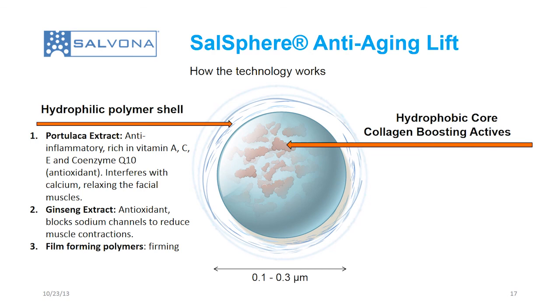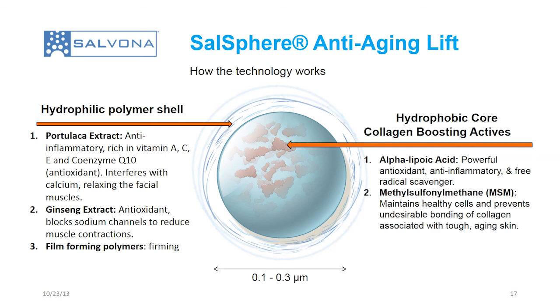The core is hydrophobic, and again it contains three different functional ingredients. The first one is alpha-lipoic acid. It's a powerful antioxidant, anti-inflammatory, and a free radical scavenger. The second one is methyl sulfonylmethane, MSM. It maintains healthy cells and prevents undesirable bonding of collagen associated with tough, aging skin. The third ingredient is palmitoyl tripeptide. It's a peptide that stimulates the collagen synthesis. So this composition is giving an immediate effect and a long-lasting effect to wrinkle therapy.